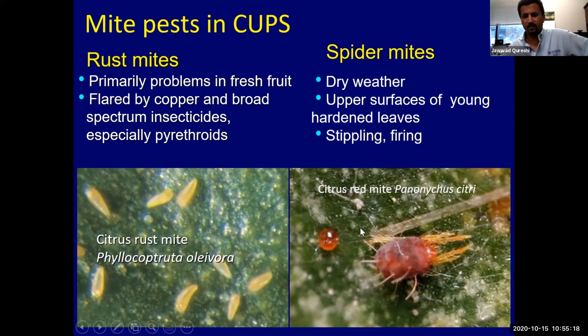But these were the two species that were common. Citrus rust mite is the most abundant, and then followed by the citrus red mite. We did see two spotted spider mite, but at a very low level, I think, in one of the cups.